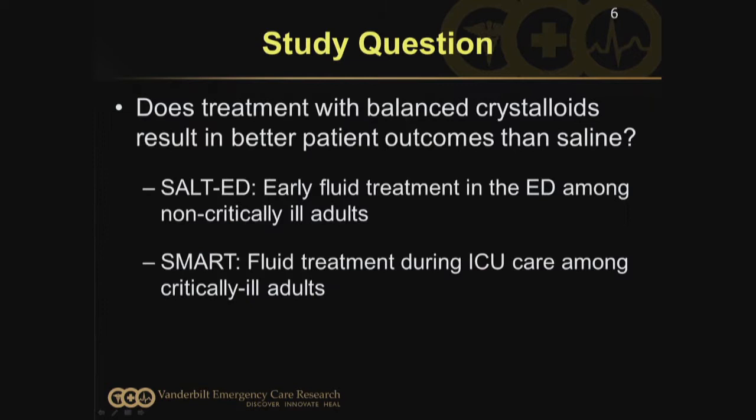So our study question is this: does treatment with balanced crystalloids result in better patient outcomes than normal saline? And we actually did two concurrent trials at my home institution at Vanderbilt. The first one, called SALT-ED, looked at early fluid treatment in the emergency department among patients who were not critically ill, defined in this study as those going to a hospital floor. In a second trial run concurrently, we looked at the same question in ICU patients admitted to ICUs in our institution.